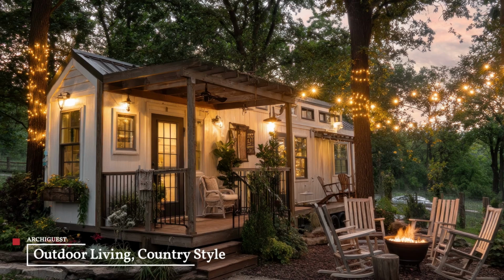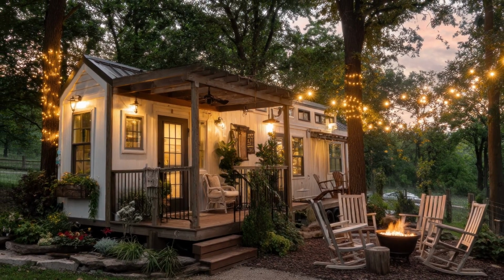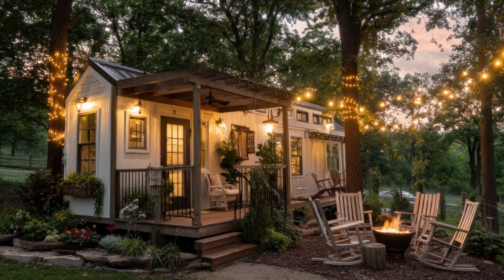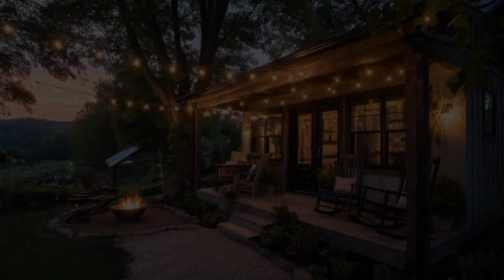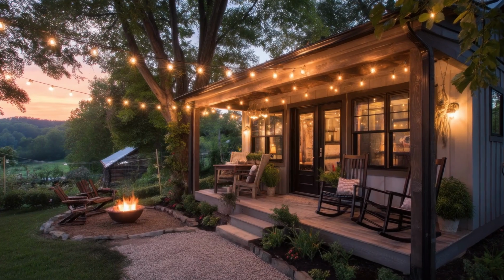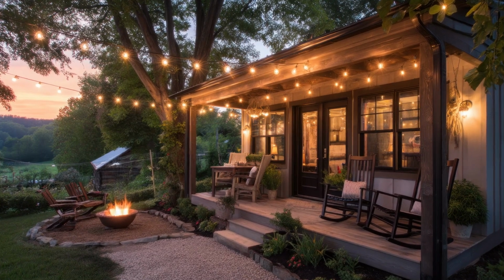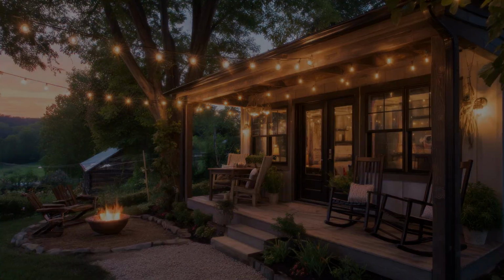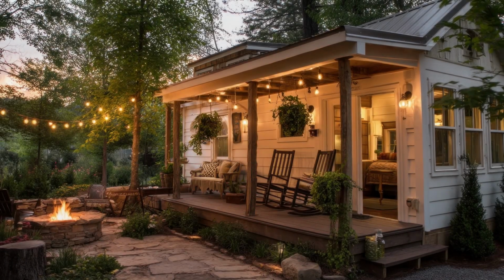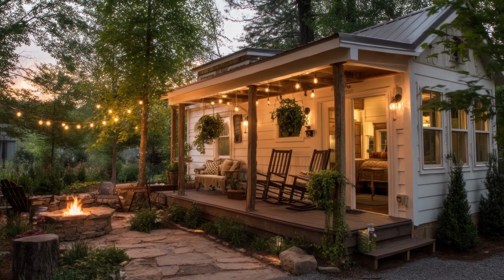Step outside and the charm continues. A covered porch with rocking chairs offers the perfect perch to watch sunsets. A fire pit and a small garden expand the home's living space. String lights crisscross overhead, creating a magical space for evening gatherings. Whether you're sipping wine under the stars or enjoying morning coffee as birds sing, the outdoor area is just as important as the interior, and just as beautifully designed.